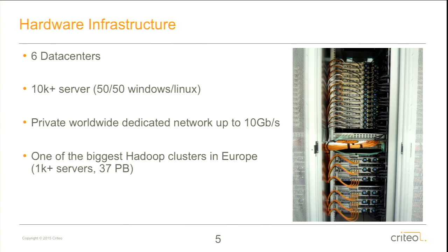About our hardware infrastructure, we are running 6 data centers. We are not in the cloud, we are not using a cloud service. We have our own data centers. We have more than 10,000 bare metal servers, and it's roughly half Windows and half Linux, because all the web servers are running on Windows, and the databases and all the Hadoop things are running on Linux.